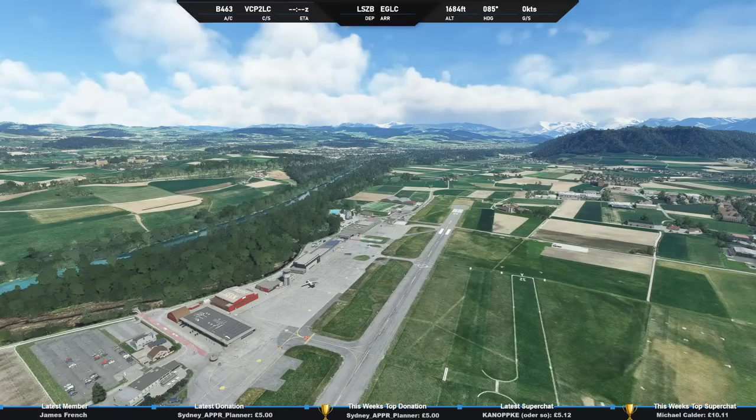Today we are flying from Bern here in Switzerland. We've got the lovely ORBX scenery installed. Very short runway for departure as well, so we're using a high flap setting for takeoff. We've been there before in the 146, but not in Microsoft Flight Simulator. We did it in X-Plane.